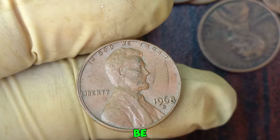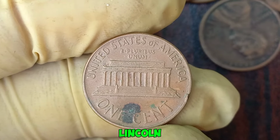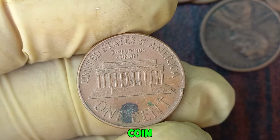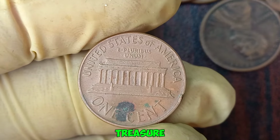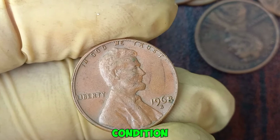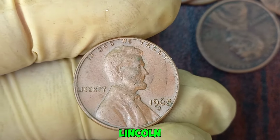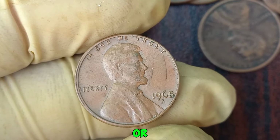Now, you may be wondering how to tell if you have a valuable 1968 Lincoln penny in your possession. One telltale sign is the S mint mark located below the date on the coin. If you spot this mint mark, you could be holding on to a valuable treasure. But that's not the only thing to look out for. The condition of the coin also plays a significant role in determining its value. A 1968 Lincoln penny in pristine condition can fetch a much higher price than one that is worn or damaged.